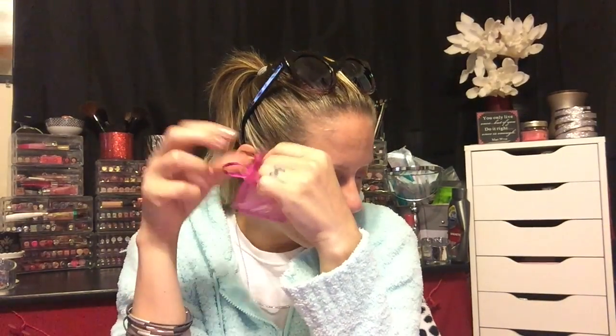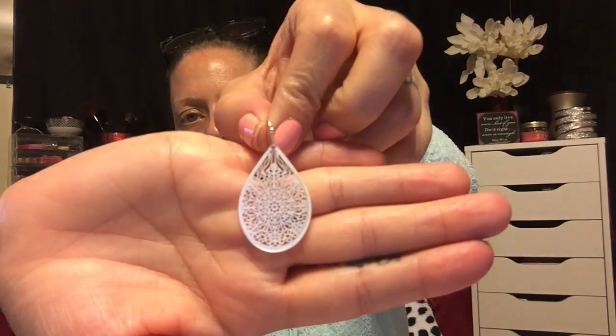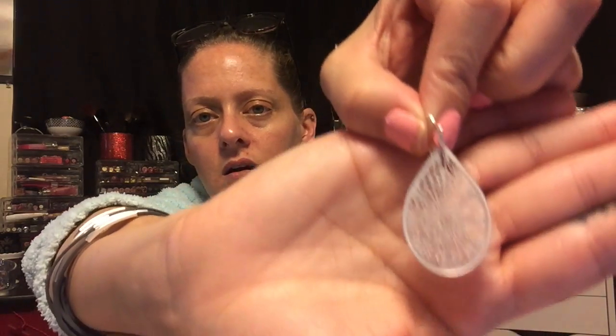And this next little pink bag is earrings. It says Cathedral Views in silver for $14.99. Ooh. Those are pretty. So they would go like so. Look at that. Look how pretty that is. That is so pretty.